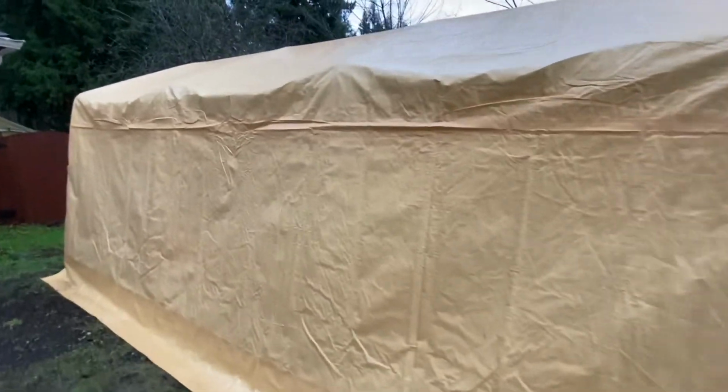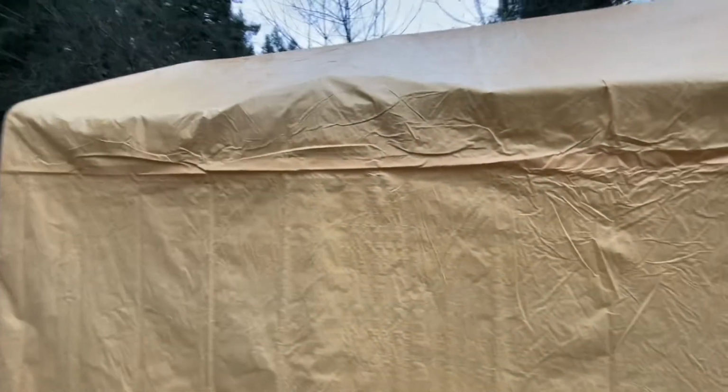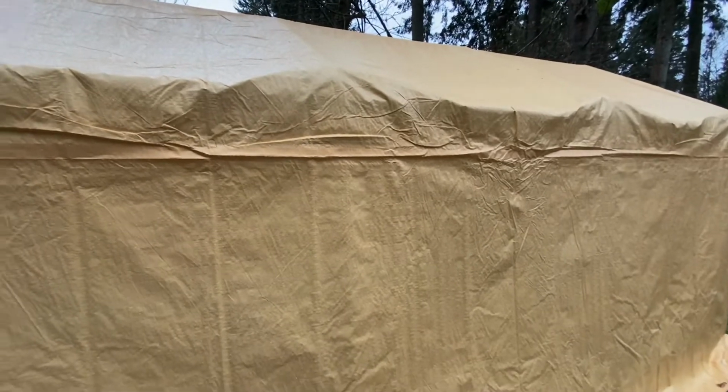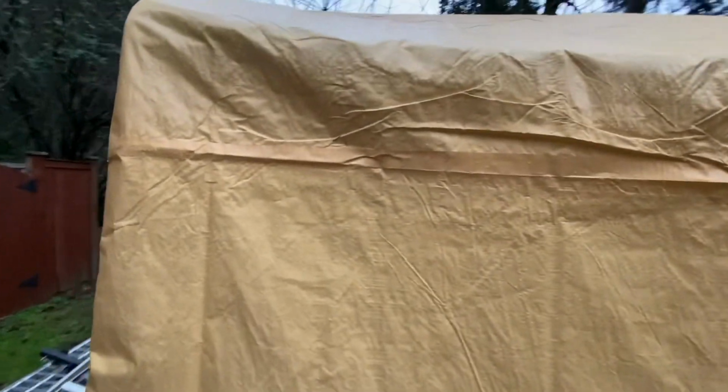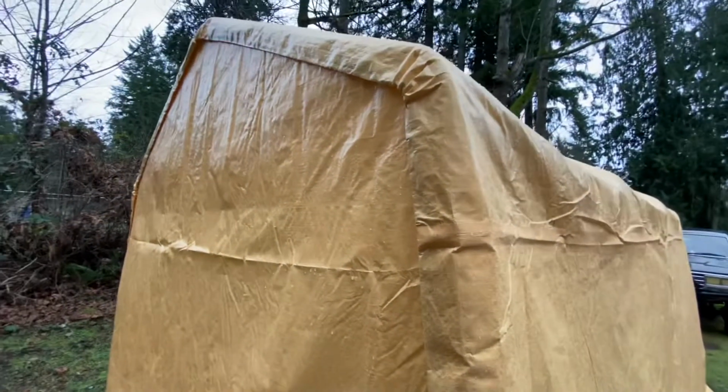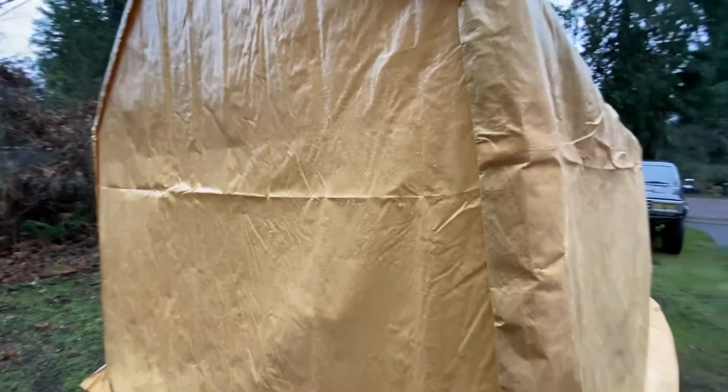The one thing I like about this tent right off the bat is the thick tarp structure. The Quick Tent was a little more of that thin tent, like an actual camping tent material. And it was good for what it is, but like I said, it's more for the weekend trip. Soccer matches, garage sales, things like that.